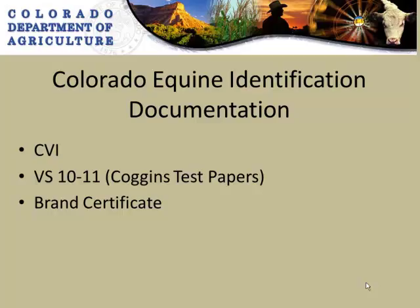Right at this particular point in time, the equine identification documentation obviously centers around the CVIs, the VS 1011 or the Coggins test papers, and the brand certificates. Some people take a little longer for things to soak in. I've only been practicing for 40-some years, and I did not realize that not everybody that did a Coggins test had to put it on a 1011 form. But there are a number, and Angela couldn't tell you. I just thought if you did a Coggins test, or an EIA test, as some people have admonished me, that it went on a VS 1011, but it doesn't. So I think this is one area that needs to be addressed.